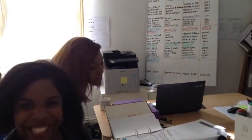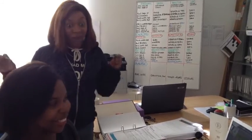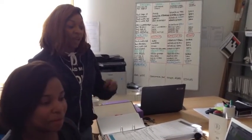Let me go for it. So what happens is every year, around about this time, end of September, we do a rent increase of 2.5%. So we're looking to get all these letters done, the hundreds of letters which we're doing, sent out by the end of today. Good luck with that.